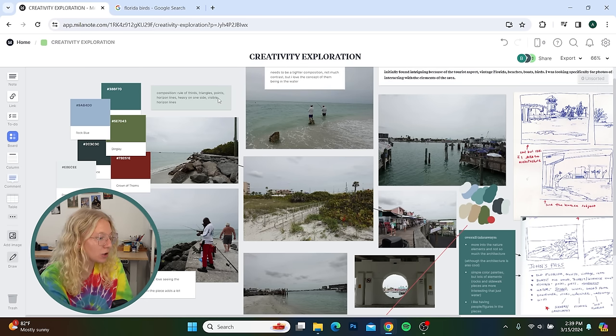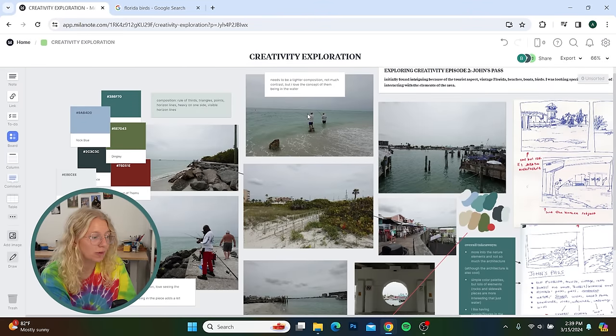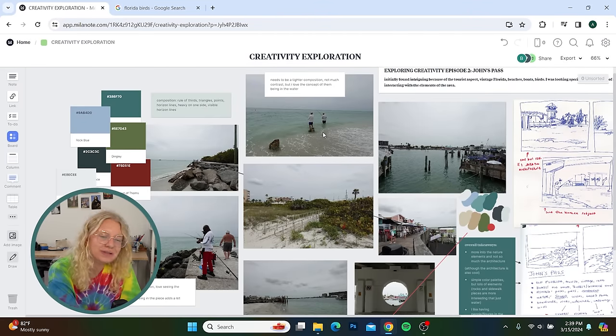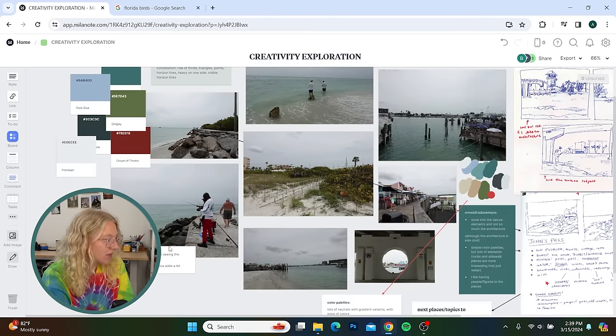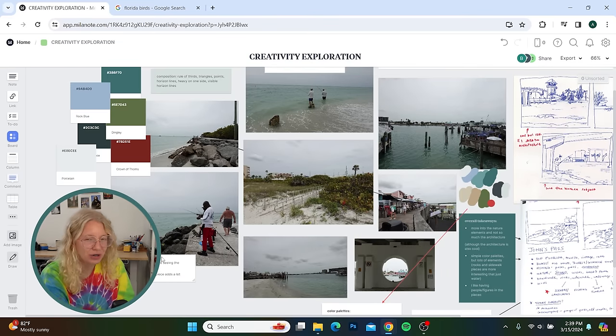And I did take notes on these two because they're pretty similar. This one, I think it's great, but I don't know if it's painting worthy. It feels very empty. So I said we should have tighter composition. There's not much contrast here, but I do love the concept of two men fishing in the water, like being in the water. And then down here, I also talked about how I love this composition and I love seeing the fishing poles. And I really was drawn to the rocks.